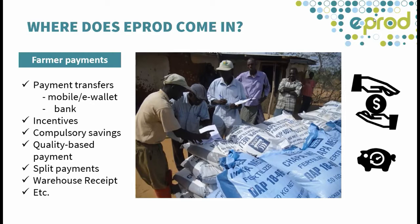So in case you would like to do, for example, a split payment, like in the tea sector, it's very common that farmers receive a base price, and then at the end of the season they receive the balance. So this is possible in the system. Other companies sometimes apply warehouse receipt systems. So these are all functionalities that the system could manage.